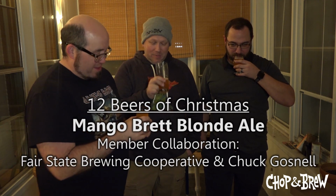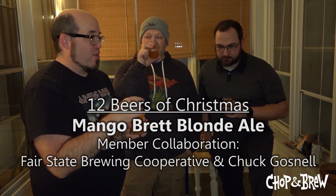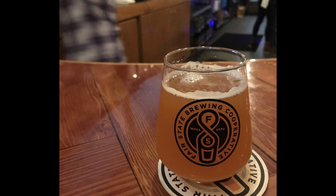Chuck, tell us what this beer is, what it was, what it is on a Pro-Am scale, and what we're about to drink. So Fair State Brewing in Minneapolis does a homebrew competition every year for all of their members. It's a co-op based brewery, so there's a group of members and they all enter in beers each summer. And my beer happened to win. And the prize for winning was they scaled my beer up in their small system in Minneapolis.